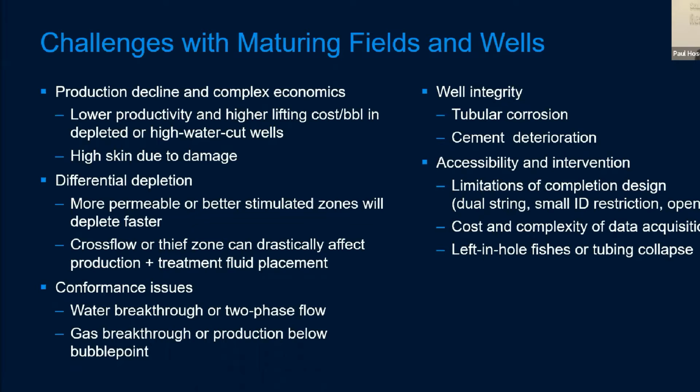Accessibility and intervention is also an increasing problem with the age of wells and maturing fields and assets. Quite often, when designing the original wells, the completion engineers fail to predict the type of interventions that would be needed over the life of the well. And it becomes quite complex to intervene in the late life. Things such as dual string completions, the wrong or small ID tubing, or sometimes very complex completions in the open hole. There's also the added difficulty of the cost and complexity of acquiring data.